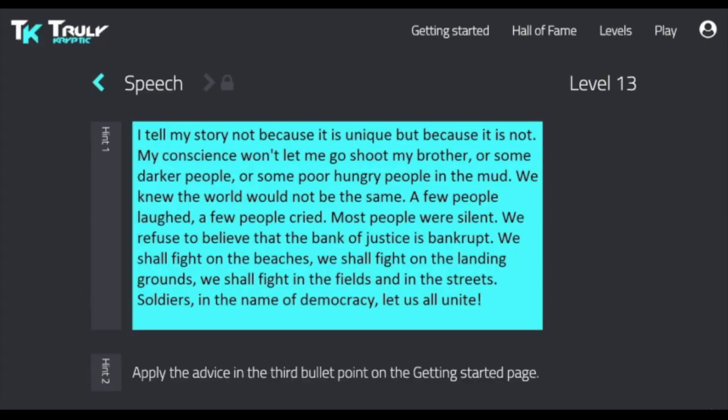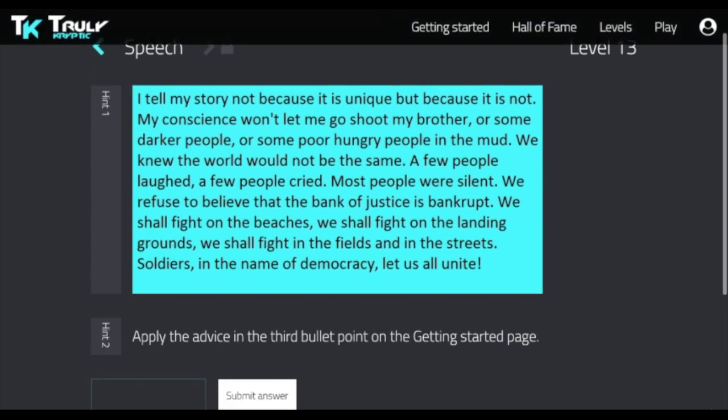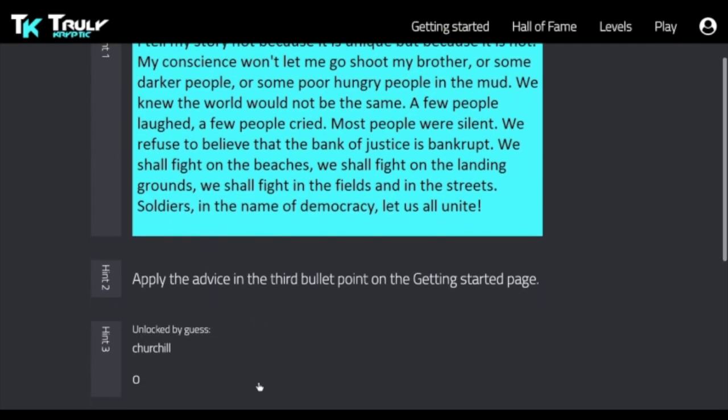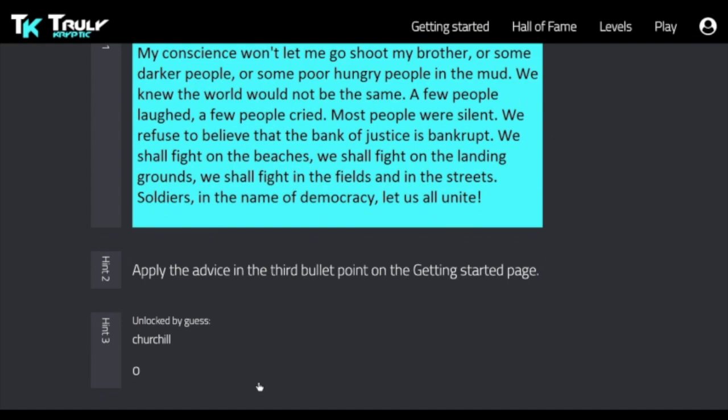I took a look at this puzzle, and straight away I saw one line I recognized instantly. We shall fight on the beaches, we shall fight on the landing grounds, we shall fight in the fields and in the streets. Instantly, I thought Winston Churchill. So, that is what I entered. Although this was not the final answer, it did give me a letter.